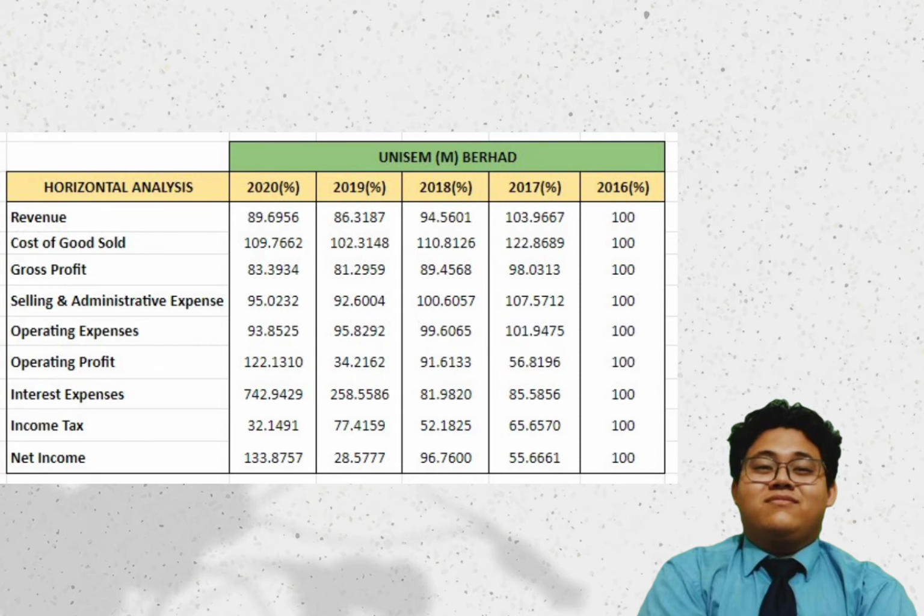In terms of revenue, Unisem recorded a rise of 3.97% in 2017, attributed to higher sales, improved average selling prices, and the appreciation of the dollar versus the prevailing rate in the corresponding quarter a year earlier.